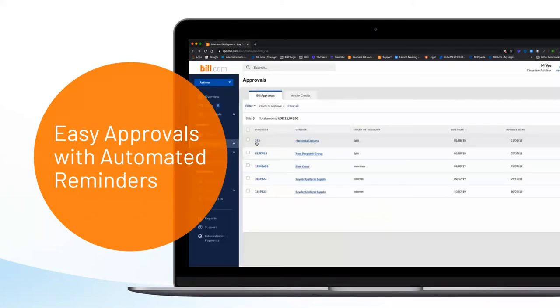Approvals is easy. Approvals can be done from anywhere. The desktop, mobile application, it's straightforward and easy. The system can be set up for auto reminders, so you don't have to chase them down. Approvers can see invoice numbers, vendor bills, due date, total amount, and the image all in one screen. No more lost emails, piles of paper on desk, or multiple clicks to see the GL accounts and images.